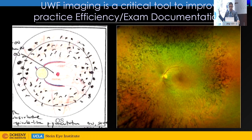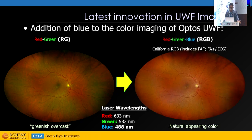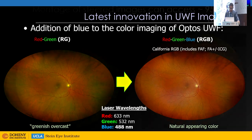The one caveat, though, is that historically, these images obtained through the Aptos system are red-green images. They don't have a blue wavelength, so it's a pseudo-color of sorts. And that's the latest innovation I wanted to focus on today: now we have the new California RGB device where you've added the blue laser, and you can get a color appearance that is more natural, more reflective of what all of us see when we examine the patient.